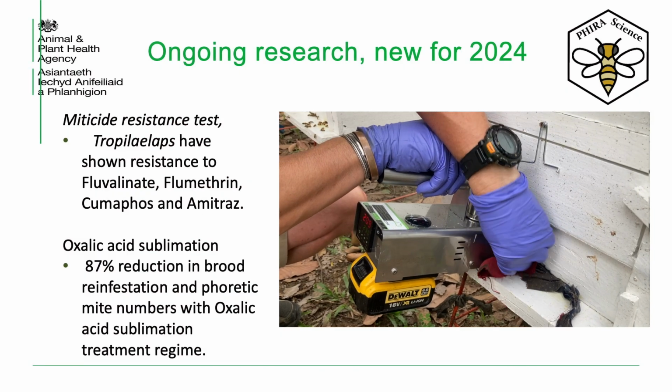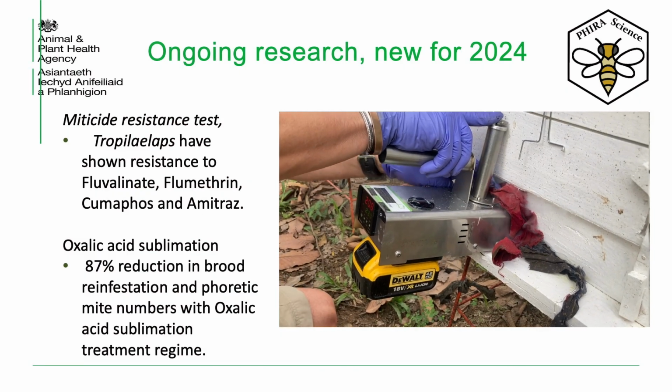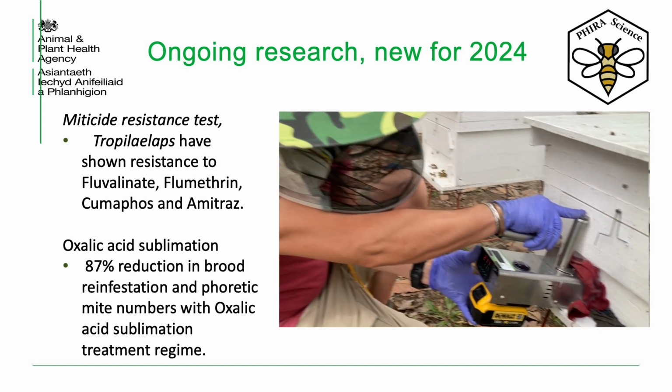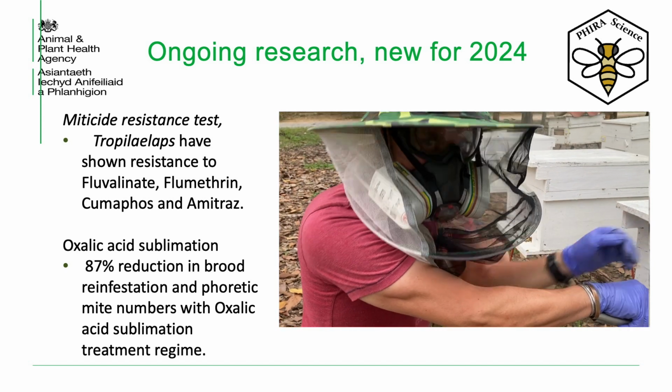And the other thing we did this year was a miticide resistance test. So they have shown resistance to the commonly used miticides, and also this oxalic treatment here.